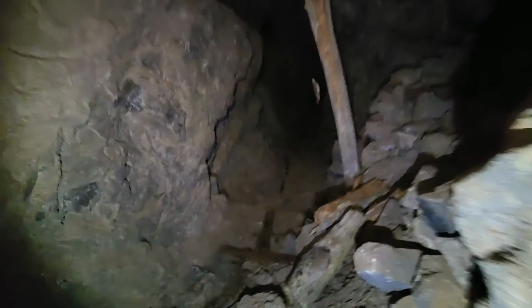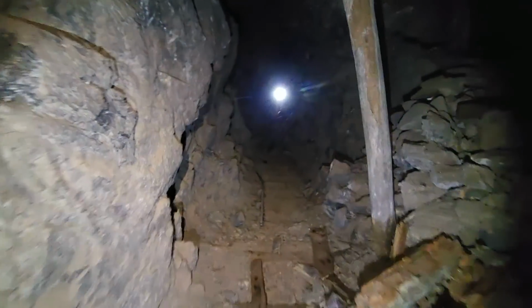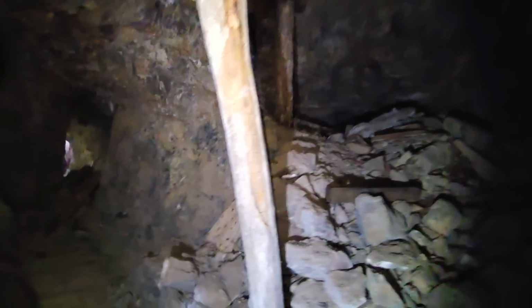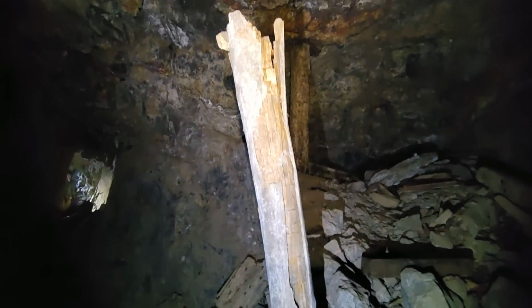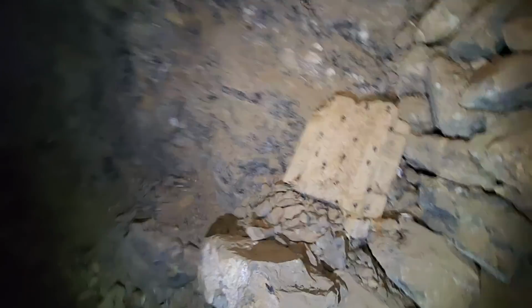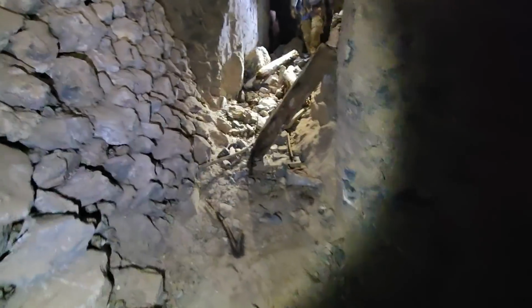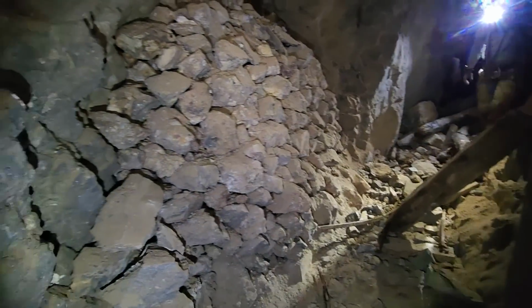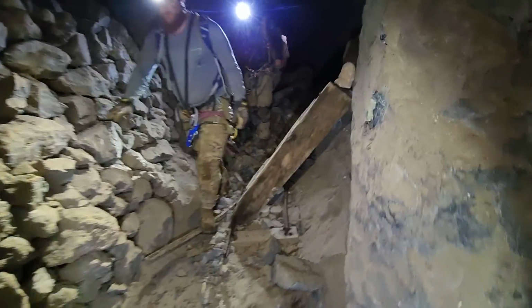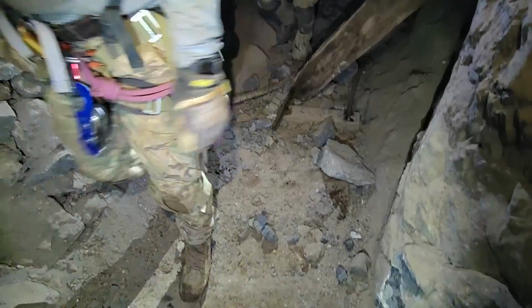And this drift keeps going. Looks like a backfilled drift there. Really rotted timber, not doing anything anymore. Cool gobbing. Is that face out? It's like a failed horseshoe. And okay, it looks like it pinched out. This looks like it went in once. Yeah, obviously it did at one time.